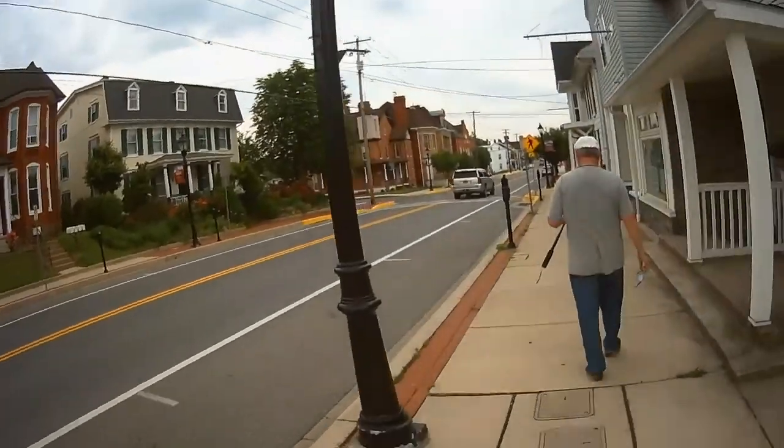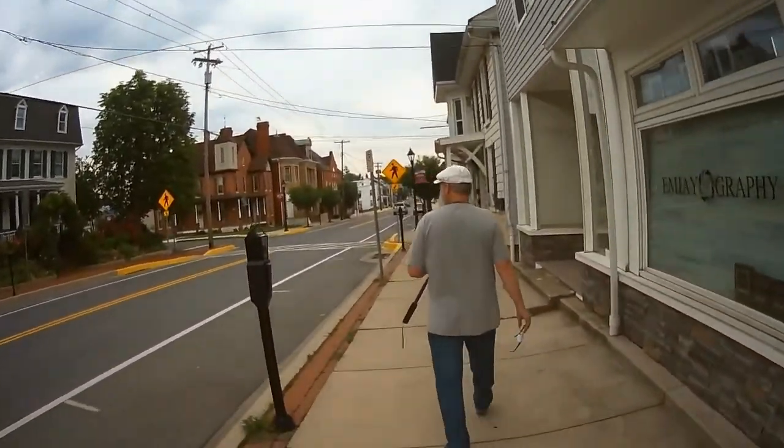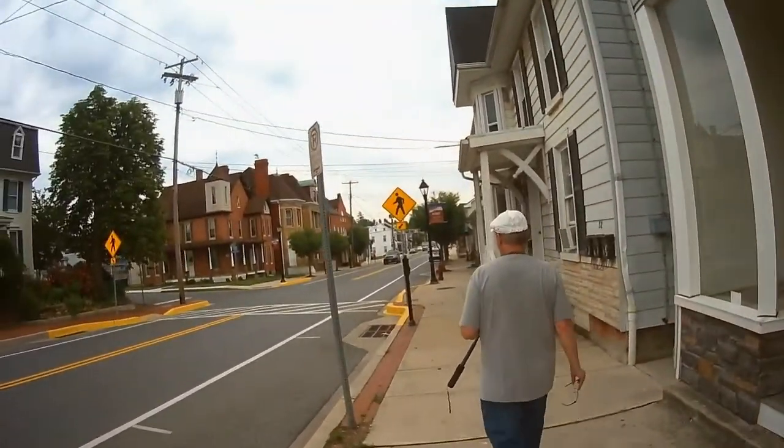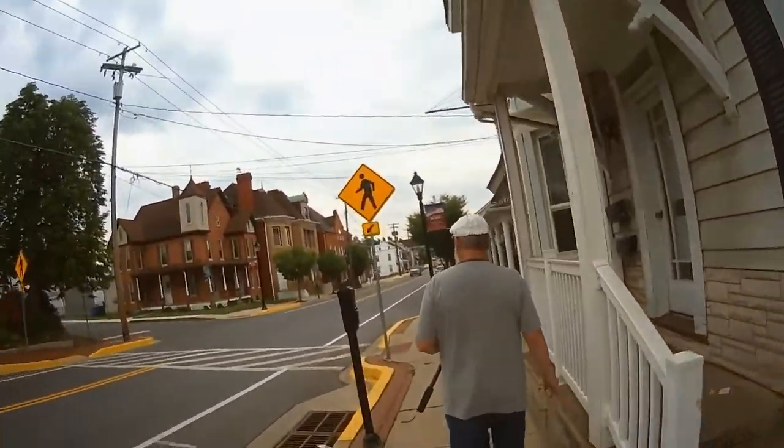These small towns along major highways. Well, it's a state highway. The State Highway 140 East. But the traffic doesn't stop on these little side highways.